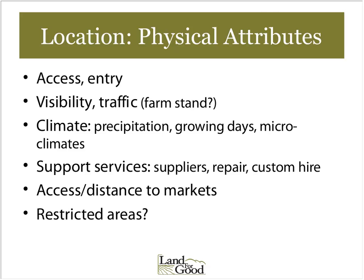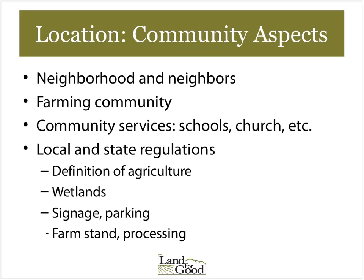So now we'll talk a little bit more about some of the community aspects of location. For many farmers, these items are at least as important as the physical attributes, because it is not only your business, it is your life and your lifestyle. And so the neighborhood and the neighbors, it's really important to find out whether the town is farm friendly and what the neighborhood feels like.